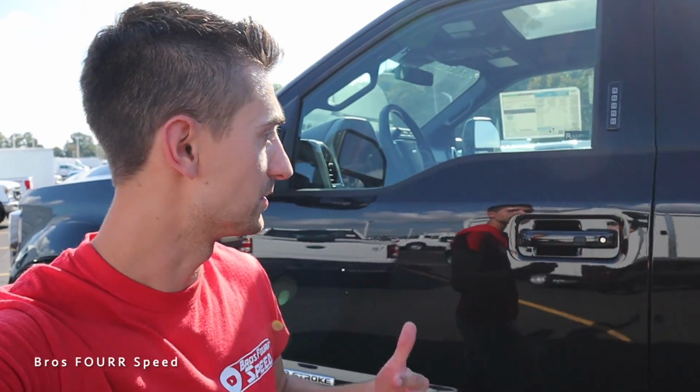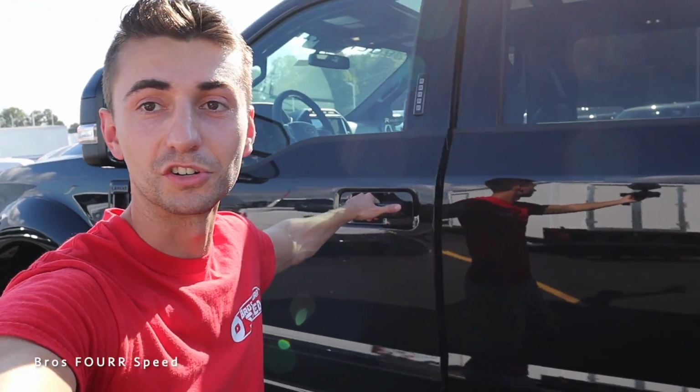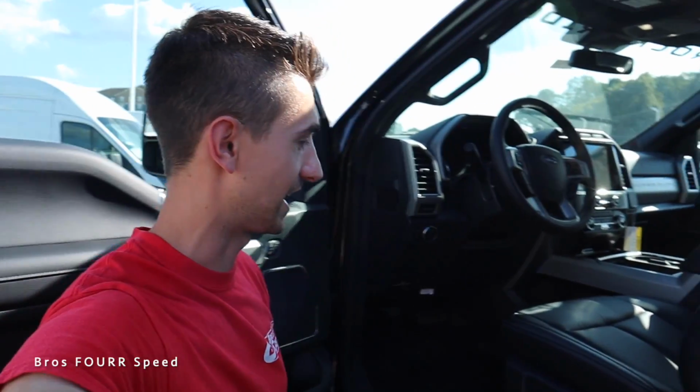All I have to do is go up to the door handle, which is about up to my shoulders. Grabbing it, it unlocks the truck. We can open the door. The side steps automatically deploy, and then we get to the tough part, which is actually hopping inside this truck. This is definitely a big truck.